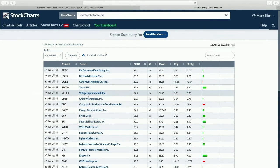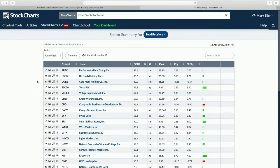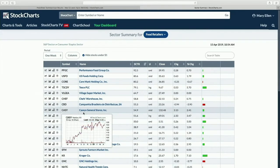Now, this Village Supermarket, this is a smaller stock, but they do a lot in the way of vitamins. And we can see the volume's not really there, but on the prowl for a potential turnaround. We're not quite there yet. Let's go ahead back and take a look at some of these other potential candidates.